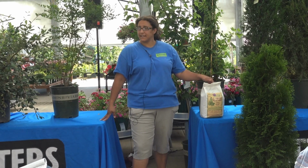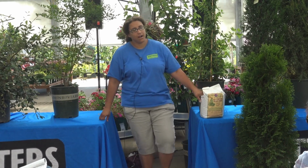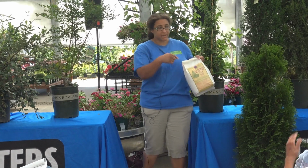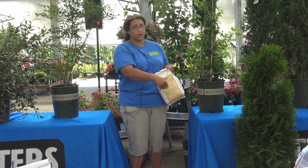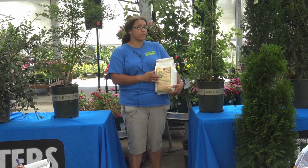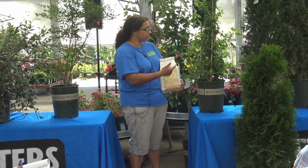Any other questions? Are you supposed to wait a year before fertilizing? Depends on your fertilizer. With this one, no. When you're mixing the soil, you can actually mix this in along with the mulch, or you can do it immediately after to sprinkle it on top. But absolutely, by all means, put it on right away when you plant. That way it has time to break down and start working on this plant.